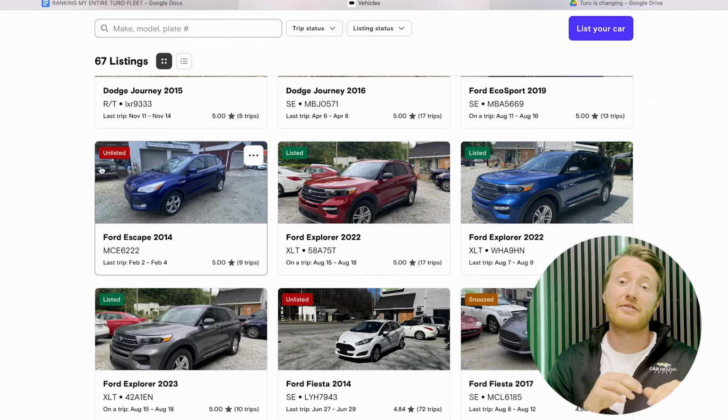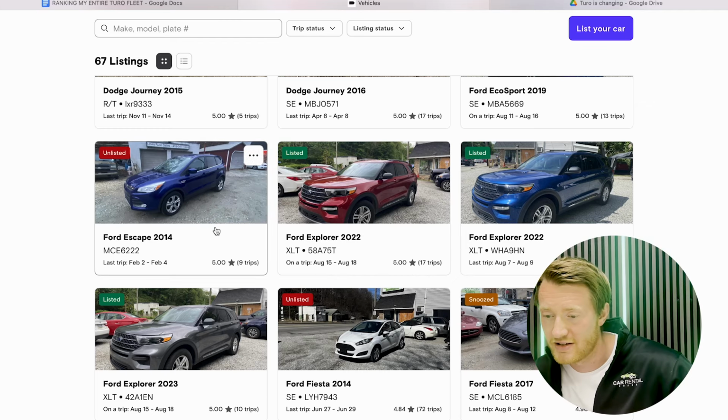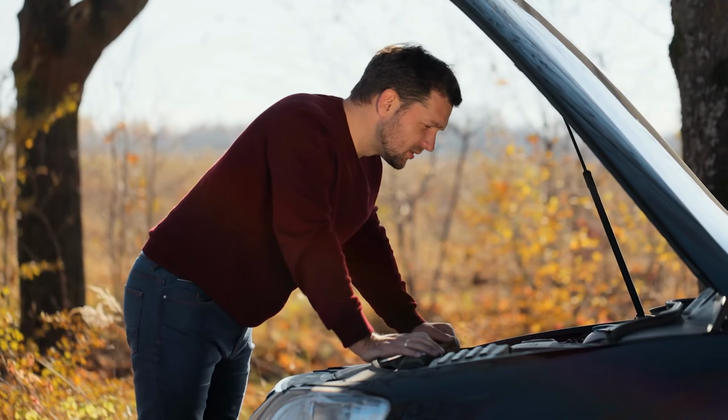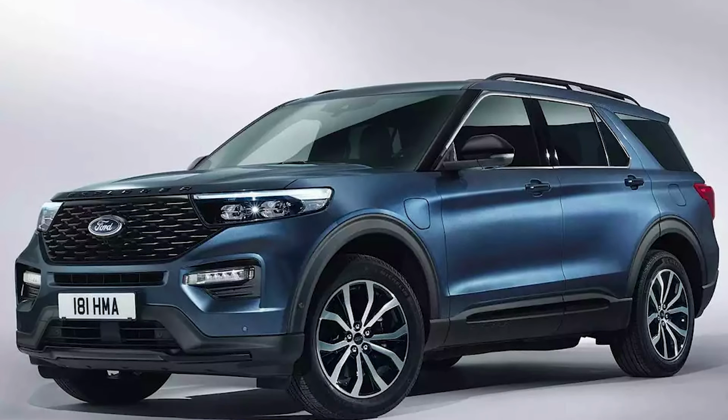Next, we have the Ford Escape 2014. So this guy right here, it's a C. I hate this car. It gave me so many engine issues. Guests didn't like the way it handled. It's kind of clunky. It almost drives like an Explorer, but if you guys have ever driven a Ford Explorer, you know what I'm talking about. It's a little clunkier feeling. This thing sucks. Ended up selling it after getting it fixed.